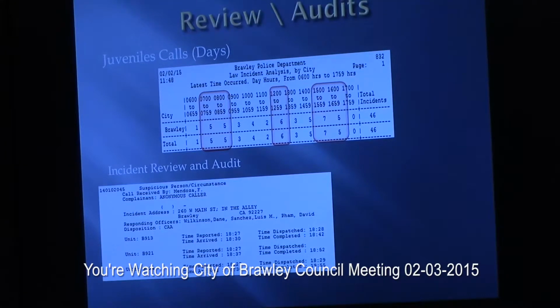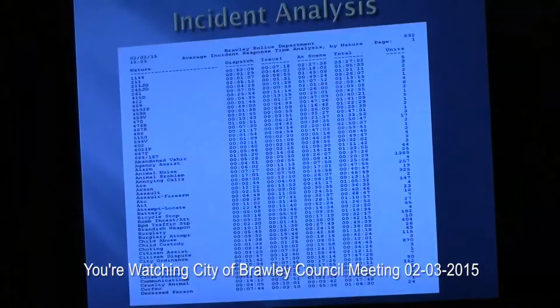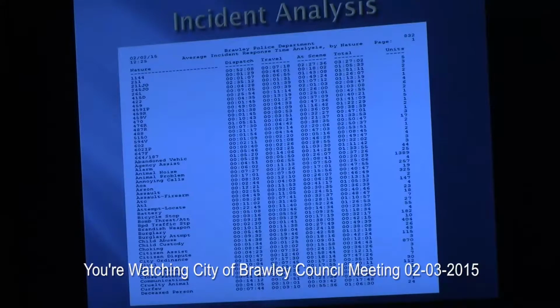Next, we break down incidents. This is just an anonymous call we had at 260 West Main. Certain things that we want to know, supervision-wise and accountability, are who showed up on the call, and how long it took them to get there. It's important that we provide prompt service for our citizens. And then what they did and how long the call took. Those are really important.